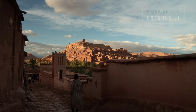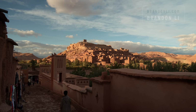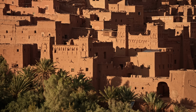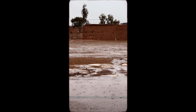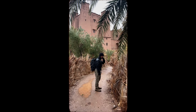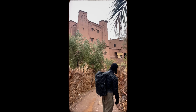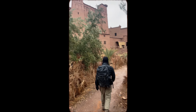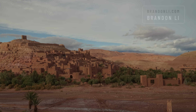Our next stop was Ouarzazate, where we stopped to film the famous Ait Ben Haddou, a fortified village that's been in many Hollywood movies. The first day we stopped there, it was pouring rain, which is a bit of a problem when you're trying to film a city made of dirt. And I was disappointed because we had driven a long distance to catch the sunset, and our timing was perfect, but the weather wasn't. So we waited a day and tried again.